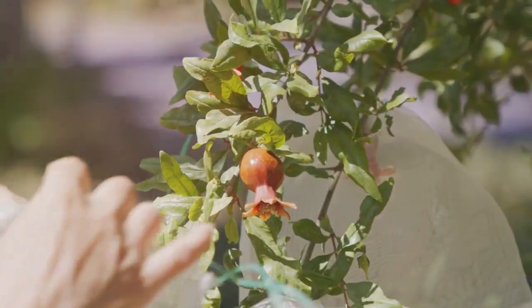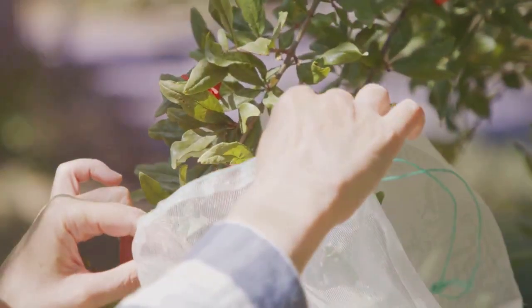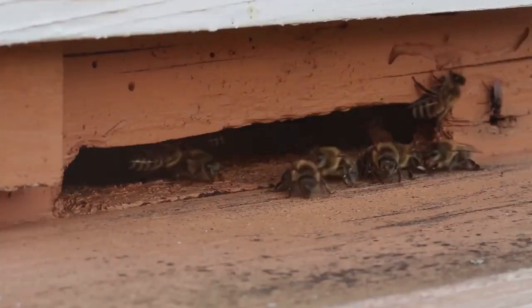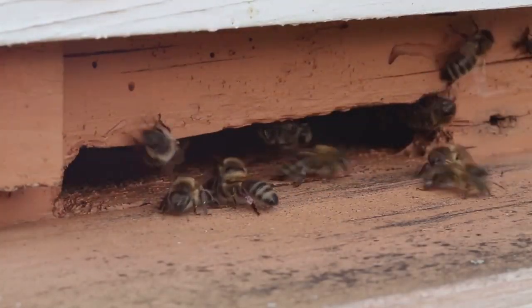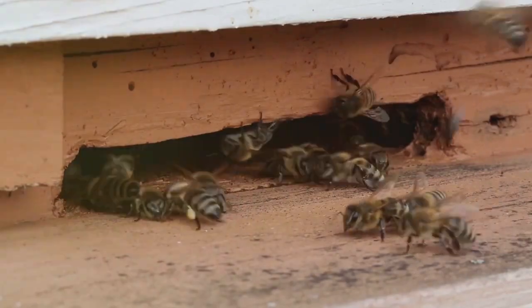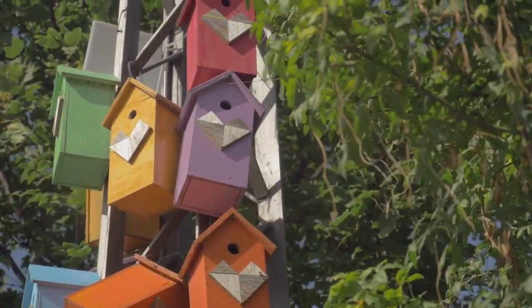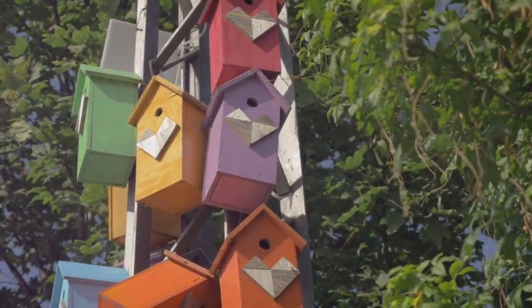It's critical to reduce or even eliminate pesticide use, as these can harm our pollinator friends. Don't forget to leave some bare soil for ground nesting bees and provide a water source. Creating habitats such as brush piles and bee houses can also provide a sanctuary for these creatures.